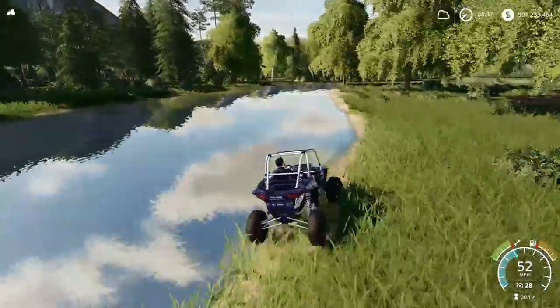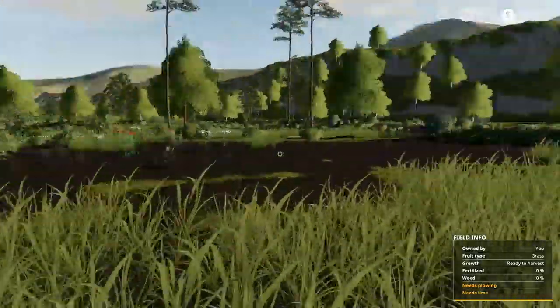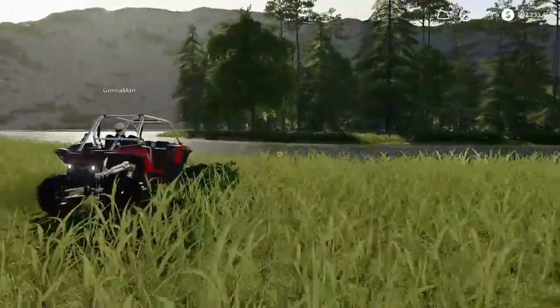Oh, shoot. Oh, don't go in that. That's a creek. Oh, shoot. Oh, gosh. Put my Razor in. Darn it. Did you lose her? I lost it. It's fine though. Oh shoot. Hey, no. There you go. Oh, you bet.